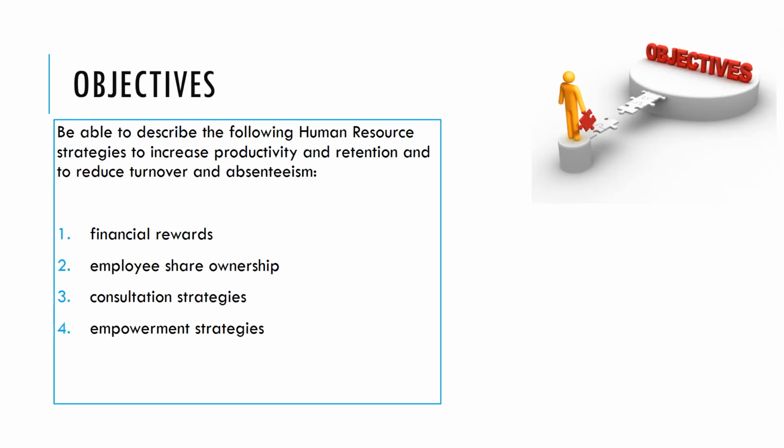Okay, so in this video, we've looked at strategies the HR department can use to increase productivity and retention and potentially reduce labour turnover and absenteeism. We should have a good understanding of these four and be able to link them to the four measures of workforce performance.